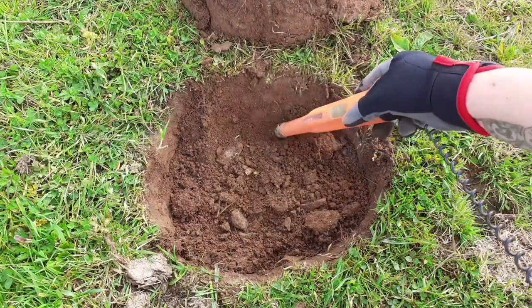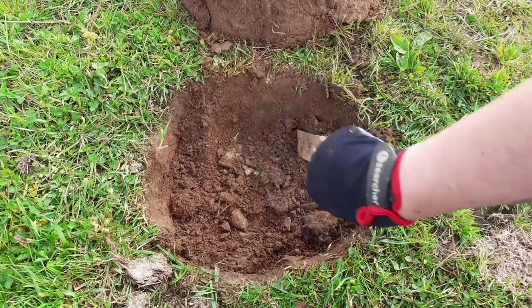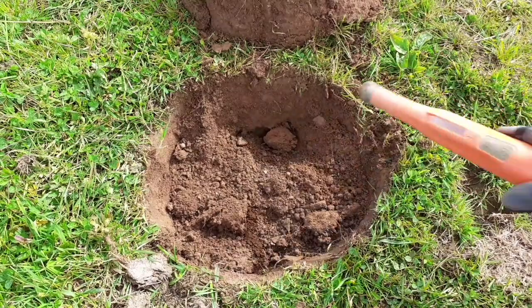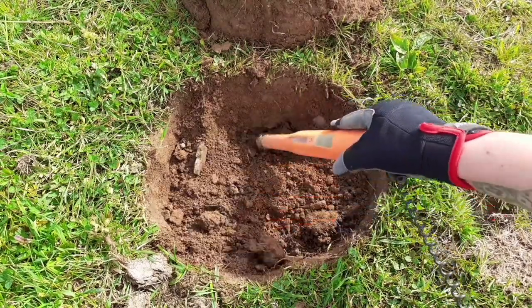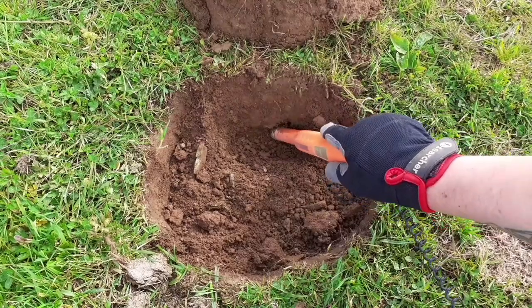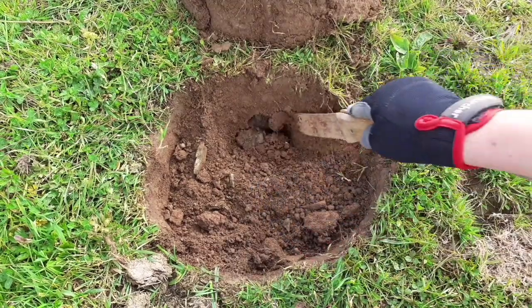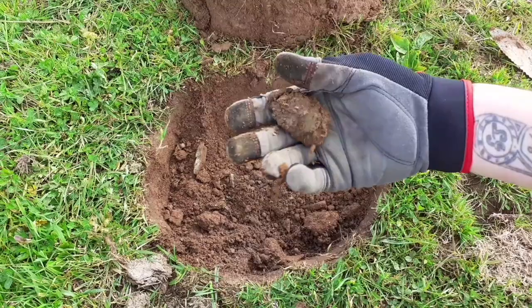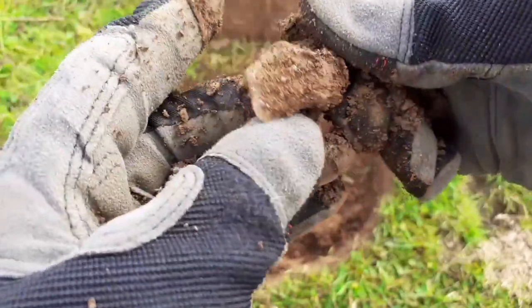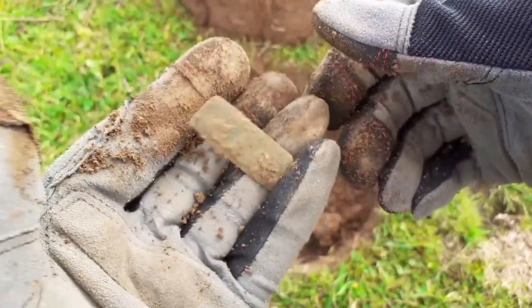All right, this one was a 13, 14 and it's there. It's right in that edge. Did I get it? No. Is it that? Yep, it's that there. Is it just a bit of copper? Looks like it. Yep. Oh well, can't win them all. Bit of copper.